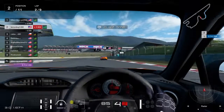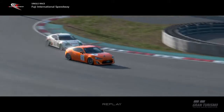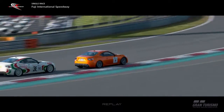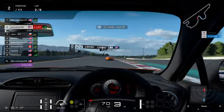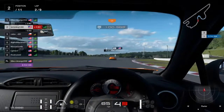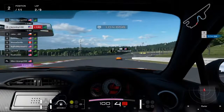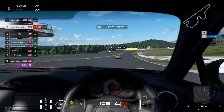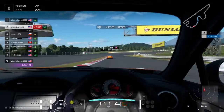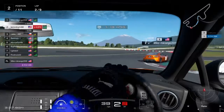Alright, in this corner, I'm taking it easy. I'm going to get a gentle tap from behind. I don't even feel it. And then I get a drop on my sportsmanship. Absolute garbage. I was in a corner. It was entirely normal to be braking there, or to be slow, or whatever. There's nothing I could do about that.